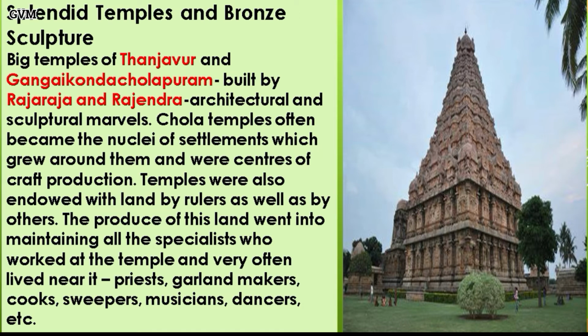And the produce of these lands, endowed by rulers as well as other rich influential families, went into maintaining all the specialists who worked at the temple and very often lived near it, like priests, garland makers, cooks, sweepers, musicians and dancers. All these persons basically lived around the temples, and the produce of the land endowed by the rulers was used to maintain all these specialists.